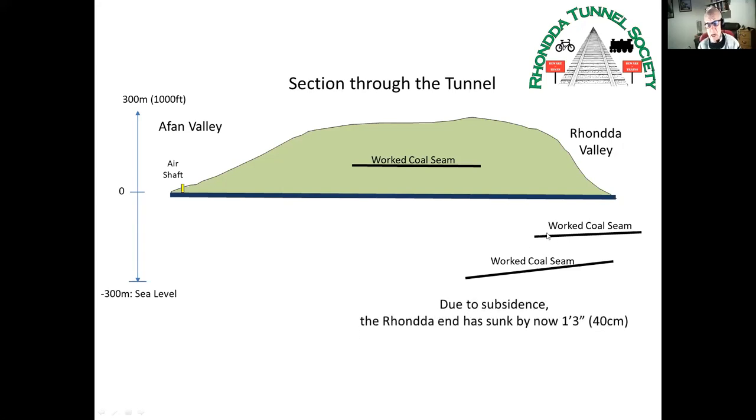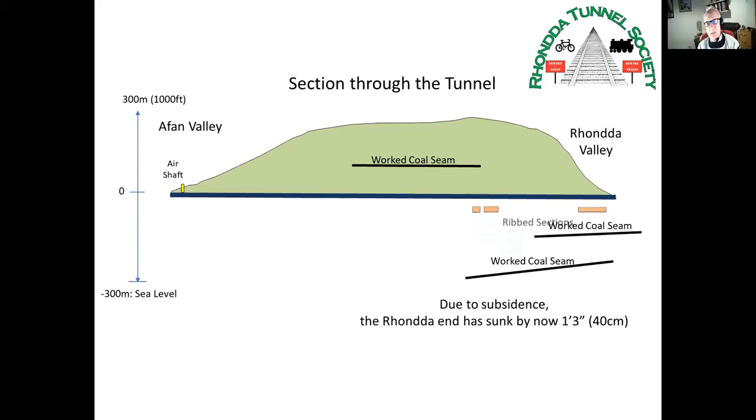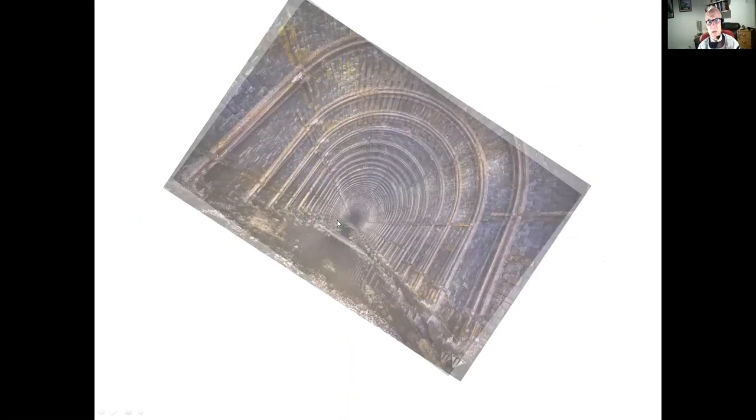And due to subsidence, the Rhondda end is now about 40 centimetres or 1 foot 3 lower than it was when it was first opened. The subsidence caused a bit of problems, a bit of leakage where you saw water coming in, and they put some steel ribs in there. I'll show you them in a minute to protect the trains from any loose masonry, any loose material that fell off the roof. Also, it went through a geological fault about two thirds of the way through. And basically, they found, I'll stop. I'll come back to that in a minute.